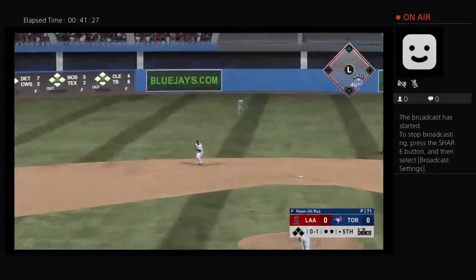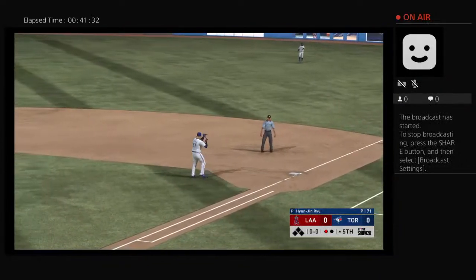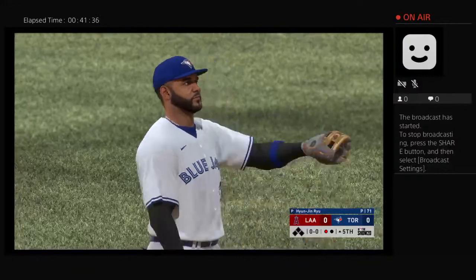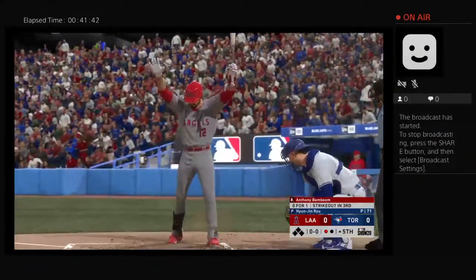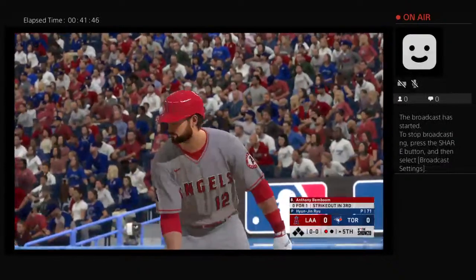Here's Villar out there at shortstop, reined in. And the 5th inning will start with a ground out, 1 away. Now batting, the catcher, Anthony Bemboom. Digging in to try it again, Anthony Bemboom. First time up, he went down looking.